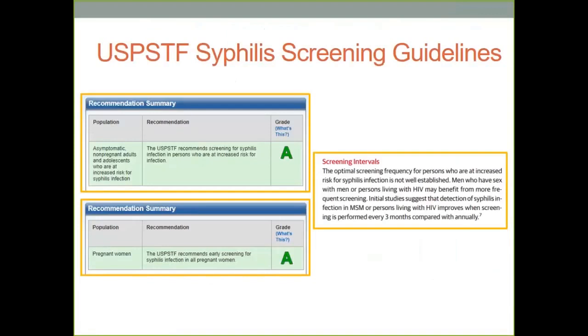We know that CDC tells us for HIV-infected adults who are having sex, we should look for syphilis at baseline and every year. But we also know in high-risk MSM, we're screening them for STIs every 3 to 6 months. Should we be screening more often for syphilis now since we're in the midst of a syphilis epidemic? I think yes. We're trying to put some data together to be able to back that recommendation up.